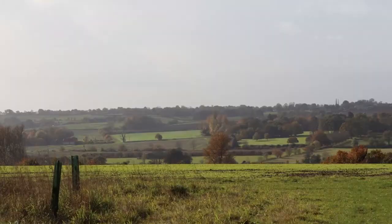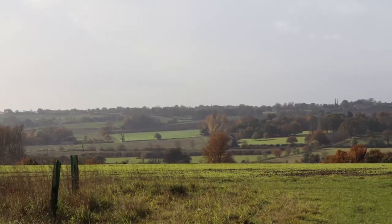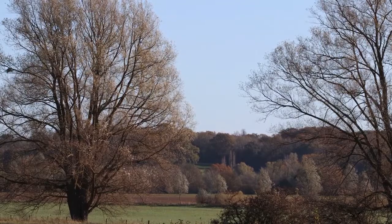As well as these country parks, we've also got lots of nature reserves and sites which are protected for their wildlife, which are called SSSI, Sites of Special Scientific Interest. And at the bottom of the Stour Valley we have a protected landscape called the Dedham Vale Area of Outstanding Natural Beauty, and this has been designated for its outstanding natural beauty and special qualities.